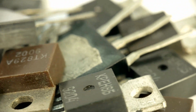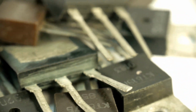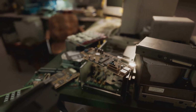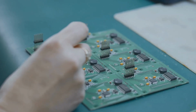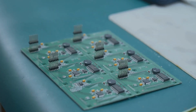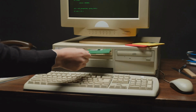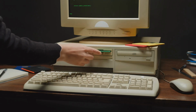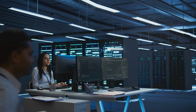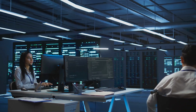Section 4. The transistor's impact on computer design. The arrival of the transistor marked a paradigm shift in computer design. Its small size allowed engineers to create significantly more compact machines. Computers that once occupied entire rooms could now fit comfortably in a single cabinet.